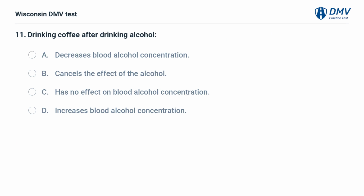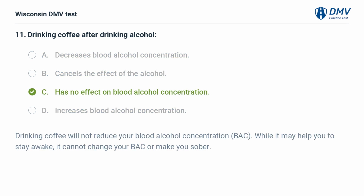Drinking coffee after drinking alcohol. A. Decreases blood alcohol concentration. B. Cancels the effect of the alcohol. C. Has no effect on blood alcohol concentration. D. Increases blood alcohol concentration. C. Has no effect on blood alcohol concentration. Drinking coffee will not reduce your blood alcohol concentration, BAC. While it may help you to stay awake, it cannot change your BAC or make you sober.